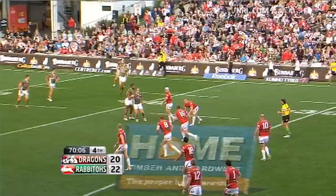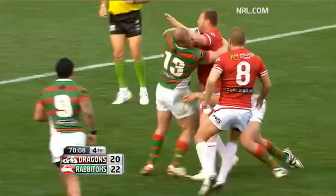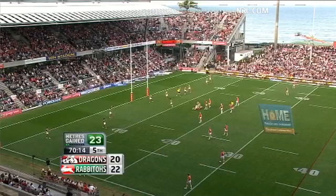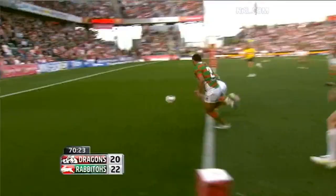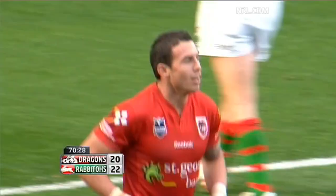25 metres out from the South Sydney line. Over it comes to Trent Merrin, and Merrin is 15 out from the line. Held and put to ground eventually. Stanley there, looking around for Soward or Hornby. Goes to the ladder, goes to Boyd, puts a little kick in. Souths have cleaned it up.